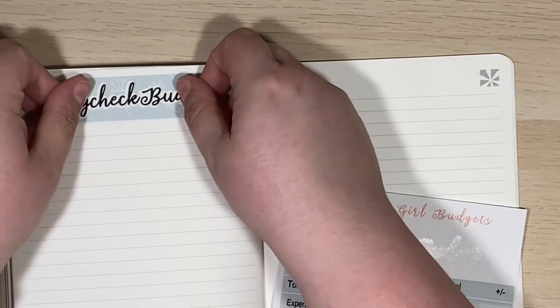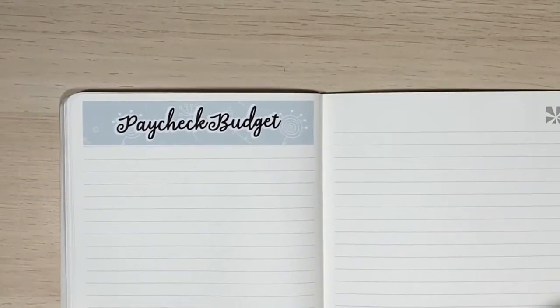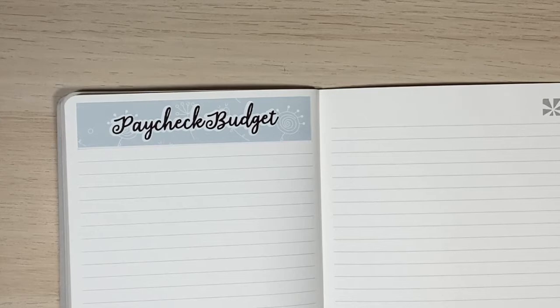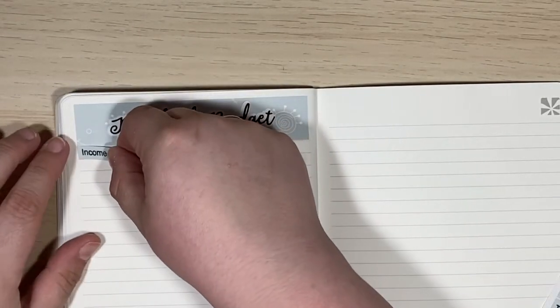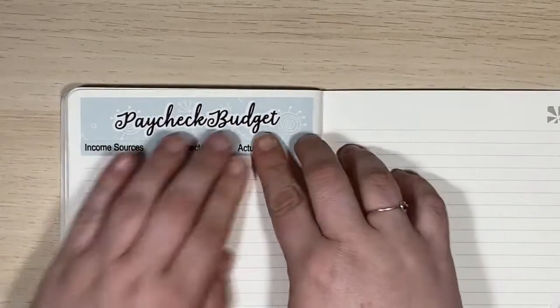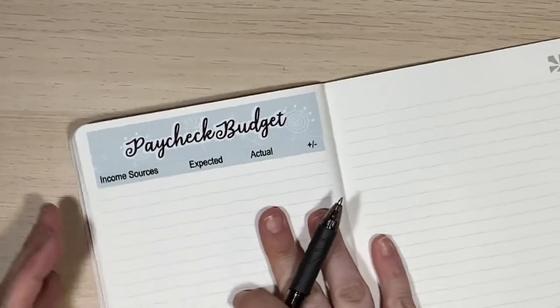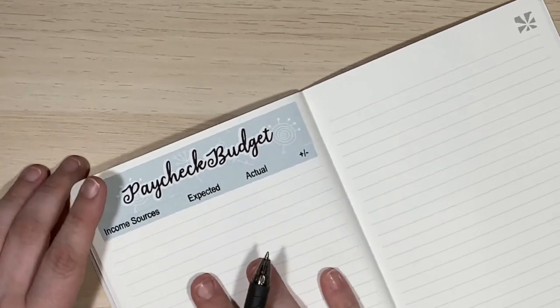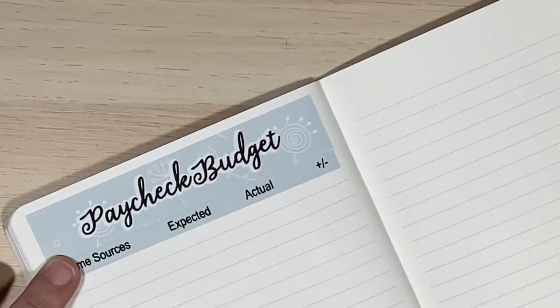All right, so paycheck budget, which is slightly off-center. Don't know why, but it's there. Straighten you guys up a little. Let's do our income sources and our income here. This poor girl is thick. She is thick at the top. Like, I don't even know if I can write on this. We're going to try, though. Okay, so I do have to turn you sideways. I apologize. Let me zoom you guys in.